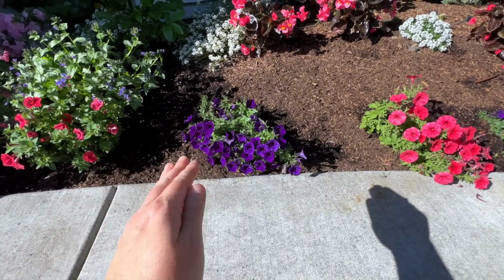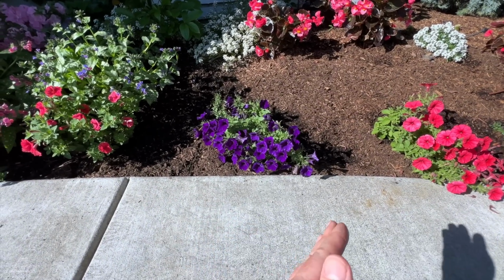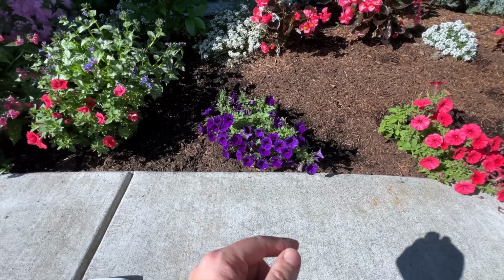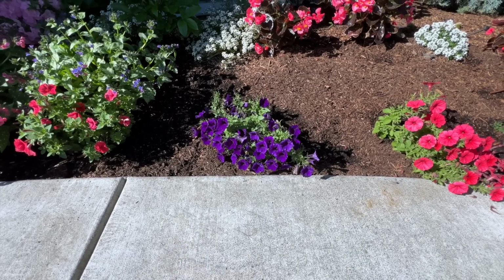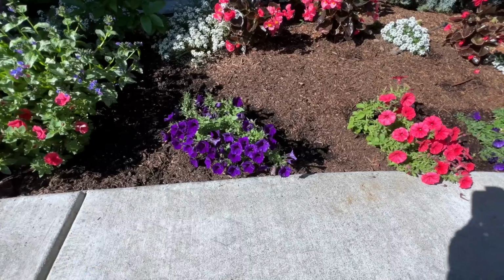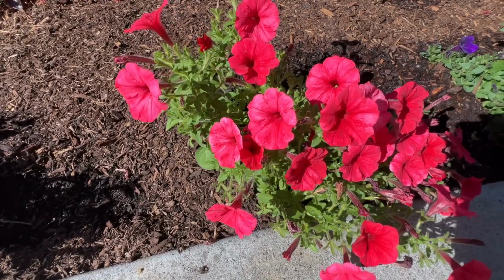So it's going to get up to 12 inches tall and up to 2 feet wide, part sun to sun, and it's a vigor of 3, just like Supertunia Saffron Finch. So I'm excited to see how that one does. Already it's doing really, really well, just like the Supertunia Mini Vista Scarlet.